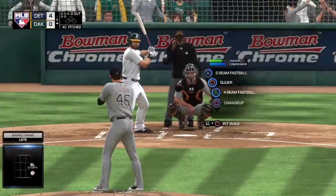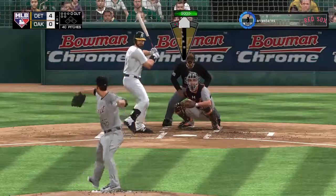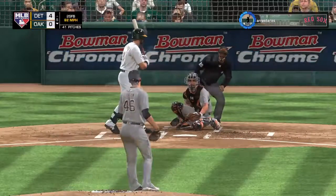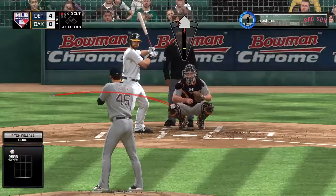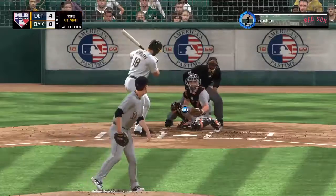Standing in for the A's, designated hitter. Infield shifted well to the right. Here's the first pitch. And this is up and in, ball 1. 1 ball, no strike. Into his windup. Here comes the 1-0. 2-0.